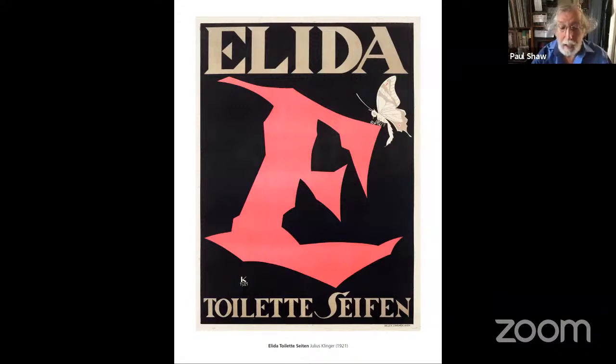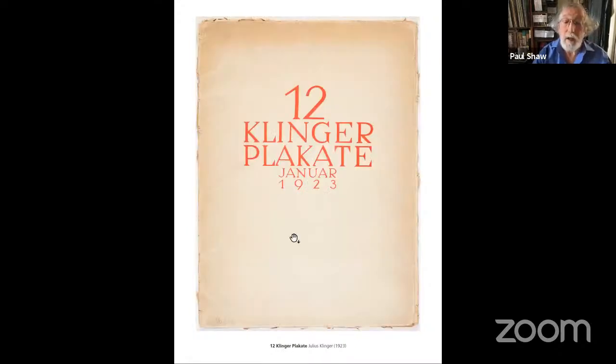I mean, he may have been influenced by French typographic trends. The French were the ones who were most interested in what they call Latin typefaces with wedge serifs in the late 19th century, but those were not forms you would have found in Art Nouveau French posters. But after the war, they're a dominant theme in Klinger's work. Here we see this cosmetics company poster, 1921. Here we can see a portfolio of his work, the title page.